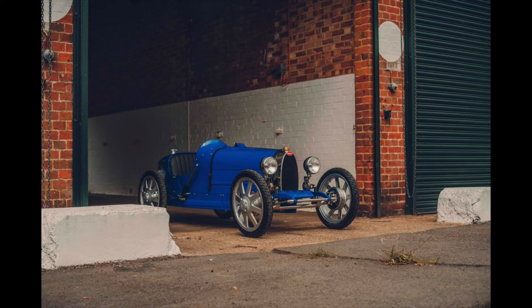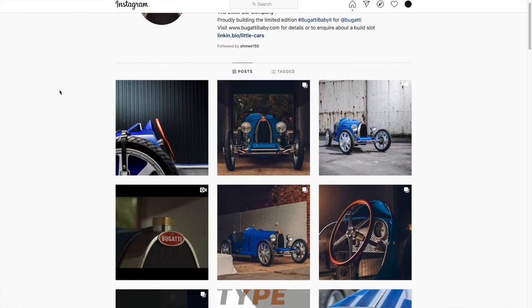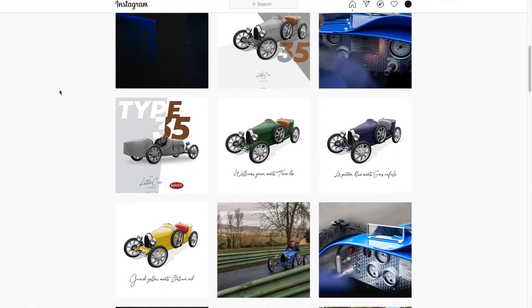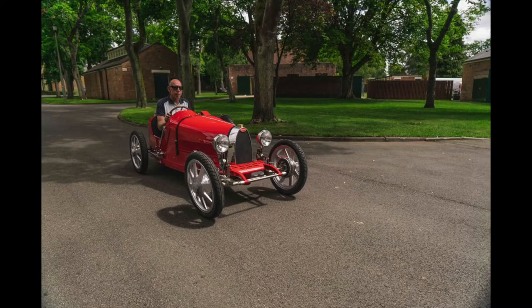There's a new Bugatti out, and it's called the Bugatti Baby 2. It just came out. It's actually a scaled-down version of the Type 35 built from 1926. So it's pretty interesting. It's a very, very small car compared to the actual Bugattis that were produced. And it's built by a British company called Little Car Company. Hence, they're very small cars. And I'm pretty sure you can see in your picture, there's a very big man driving a size of a coffin car. Yes, it's the size of a coffin car.